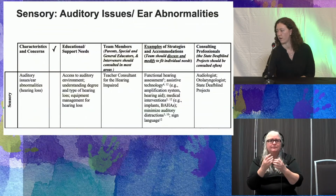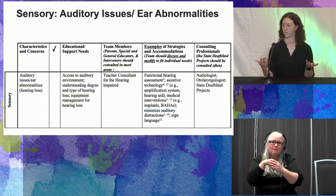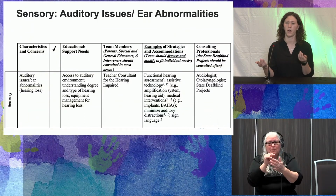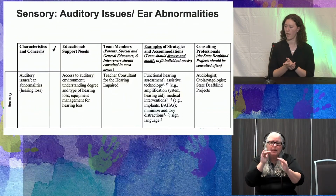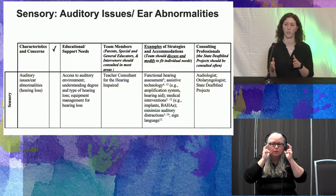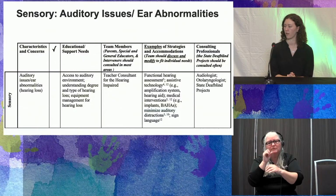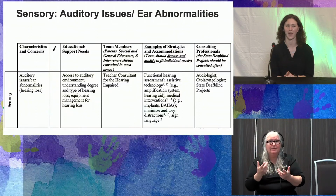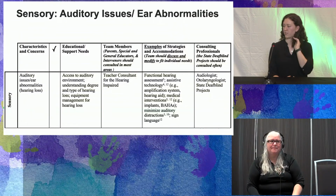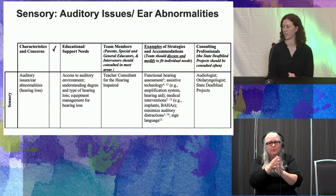Also being understanding of medical interventions. Of course, the school teams are not going to be involved in getting the medical interventions up and running, but they should be knowledgeable about how to manage those at school. And then also minimizing auditory distractions, so the student can focus on what they need to be hearing, and promoting sign language if it's appropriate for that specific student. And I think our poll is up for the hearing question, so we should be able to refer to it soon. Great. And then with consulting professionals, you're likely going to be consulting with an audiologist, an ENT, and the state deafblind projects.